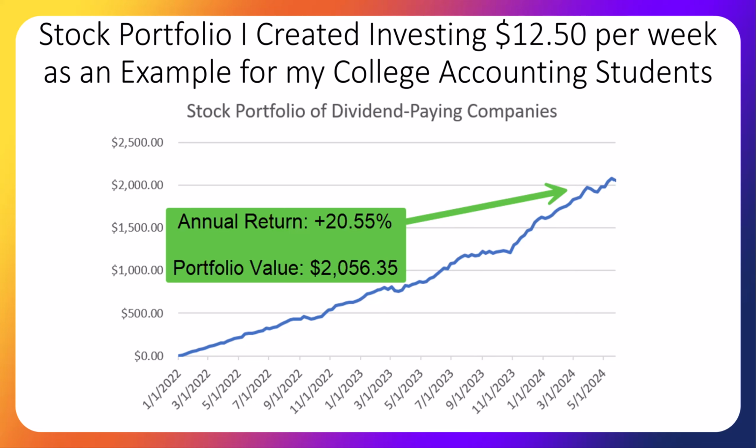Currently, the portfolio's value is over $2,056. The portfolio's return has been 20.55% per year, which is higher than the S&P 500. Last year, the portfolio's return was 28.6%, which also beat the S&P 500, and in the preceding year, the portfolio once again beat the market.